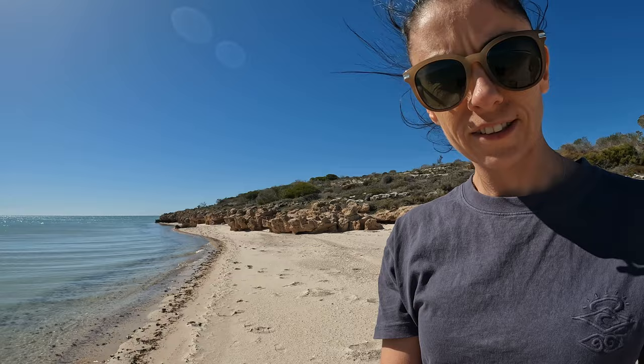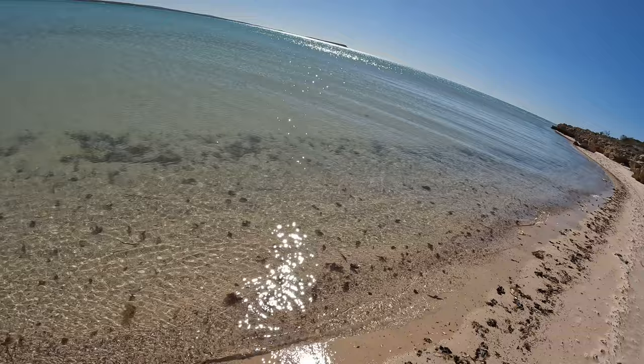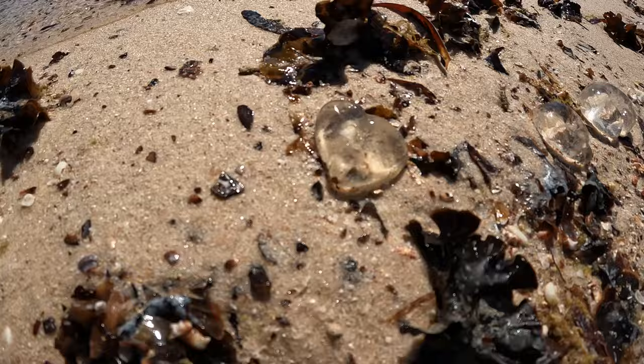Okay. There are so many of these things along the shore. What are they? Can anyone tell us? They don't seem to be jellyfish, but there's so many of them. They're all along here. Maybe sea slugs? Don't know. Let us know. But for now, we're going to have a bit of a chill and yeah, we'll chat to you later.